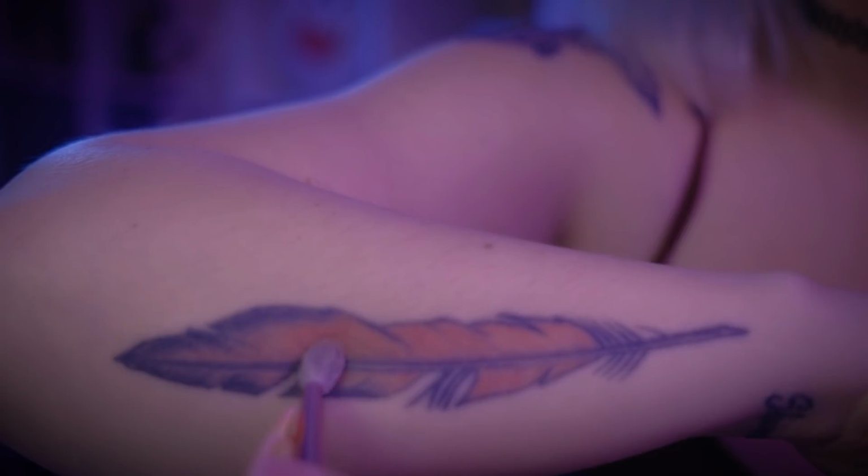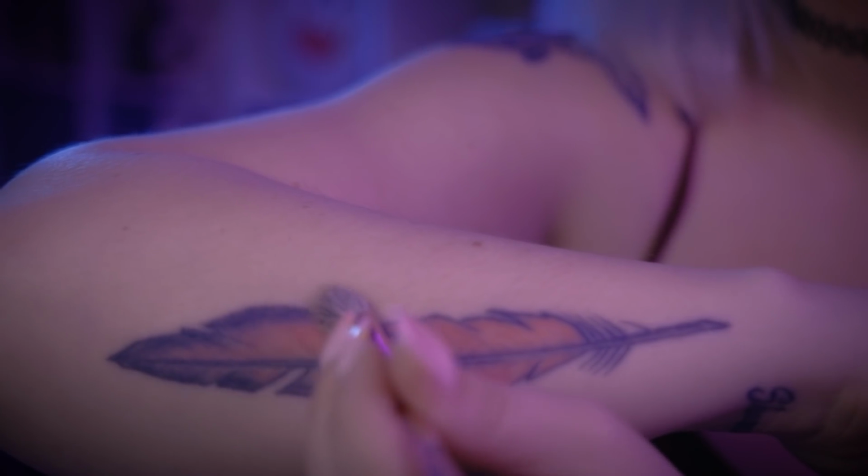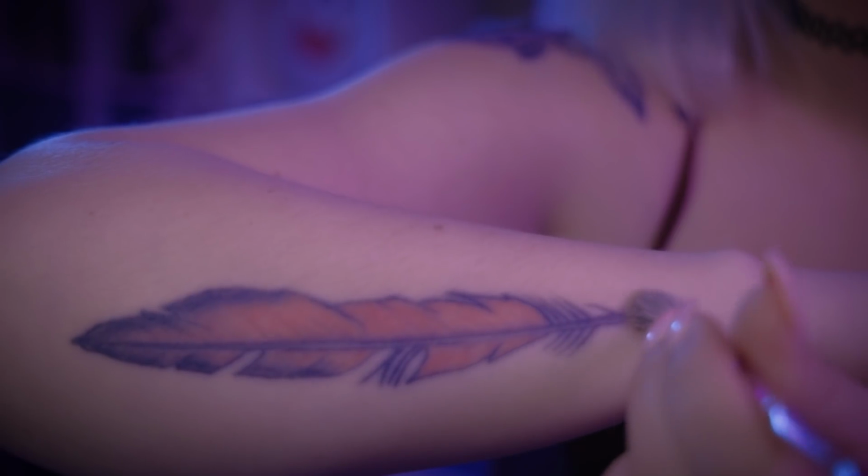So this tattoo is one of my all-time favorite tattoos that I will ever have.